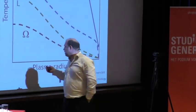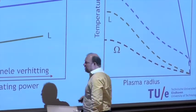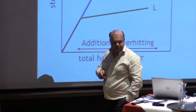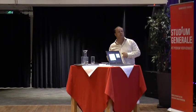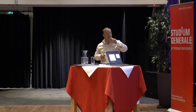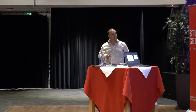So why do you see this gradient only in the plasma edge? Very interesting question. This is a true phase transition or bifurcation, very interesting physics, and I will give you a flavor of the physics mechanisms that are underlying this.